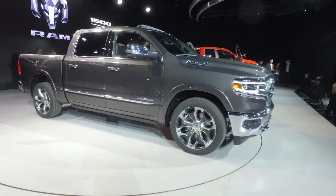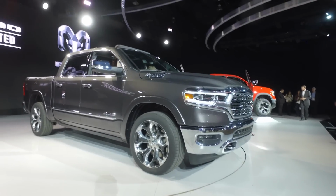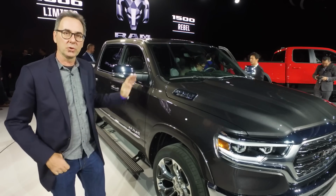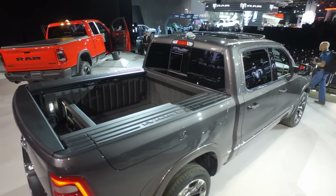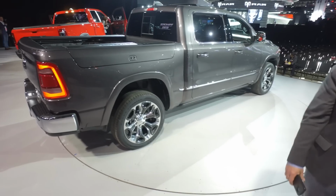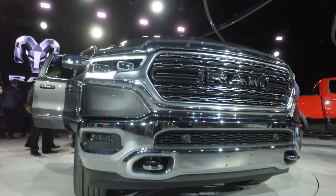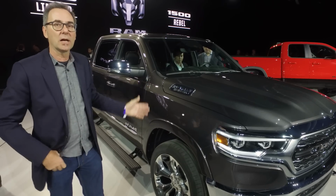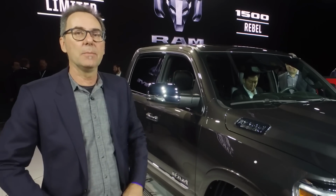Underneath, they've added a progressive rate spring to the link coil suspension that Ram has always had, so the already class-leading ride comfort should get even better when the truck's unloaded, and yet there'll still be the capability when it's loaded up because of the dual rate rear spring. Up front, they've repositioned the stabilizer bar. You can't see it here, but it increases the roll stiffness by 20%, and all of that gave the suspension engineers even more leeway to make this truck ride and handle better than anything else in the segment. I just can't wait to get behind the wheel.